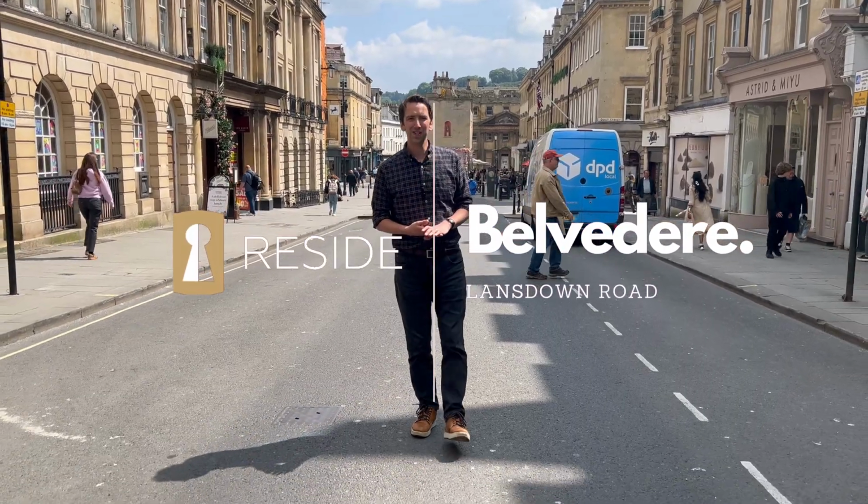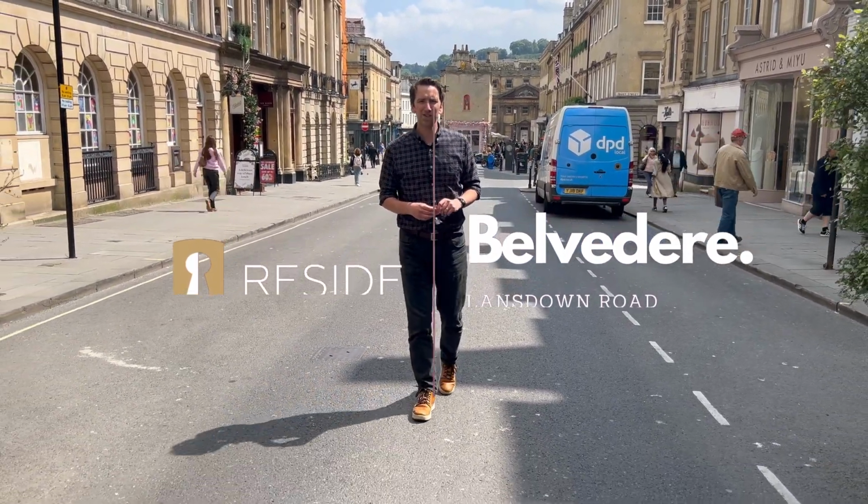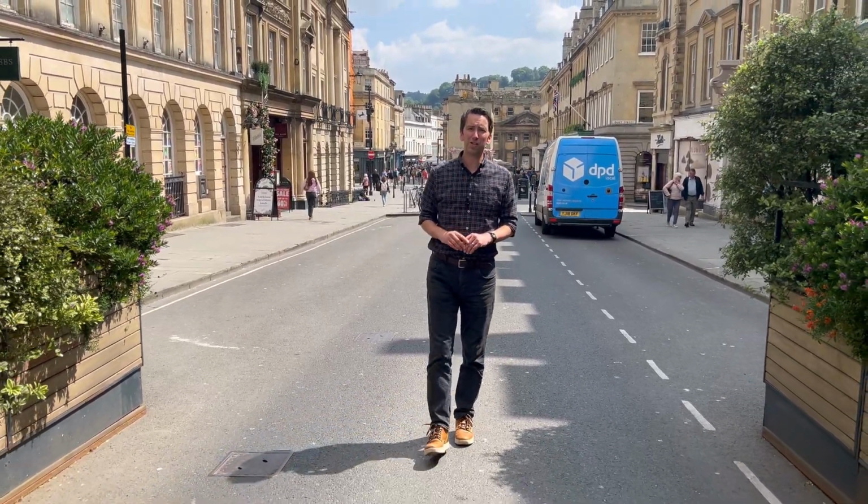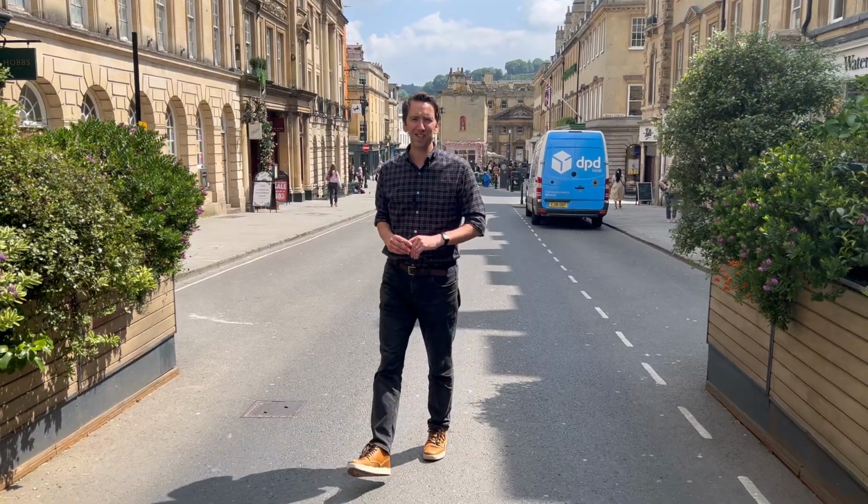Right in the heart of the city of Bath, in the thick of the hustle and bustle of the cafes, shops and restaurants. And the property we're going to today is just a 5-minute stroll up the northern slopes of the city.